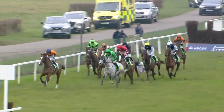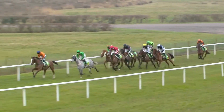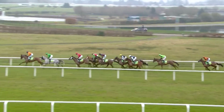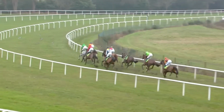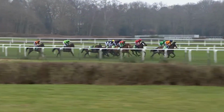Getting over fence one, Late Night Pass has blundered, an unseated rider. Gina Andrews out the side door there at fence number one. Late Night Pass continues riderless. Hopefully Gina's up okay in the next moment or two. Racing around the turn, Gina Andrews up okay.